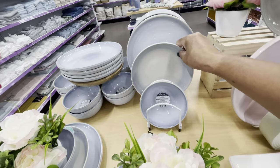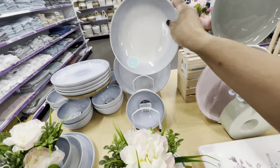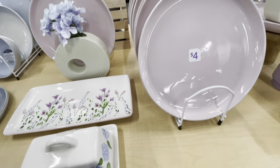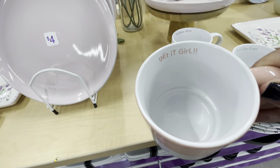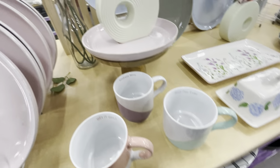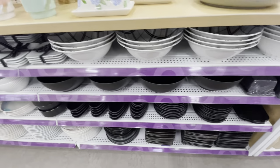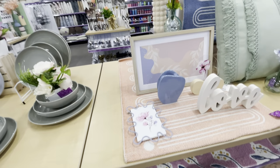They have nice little sets of plates here. These are by Martha Stewart. Those are really nice. And you get the entire set. They have butter dishes. These plates here are $4. On the inside it says, get it girl, these are 4. Best day ever. I'm just gonna browse this section and let you guys see what they have. They also have items down here at the bottom in black and white. And everything here is really nice.